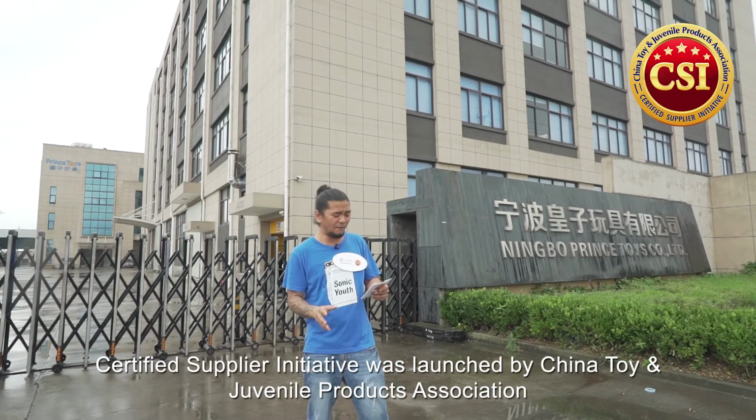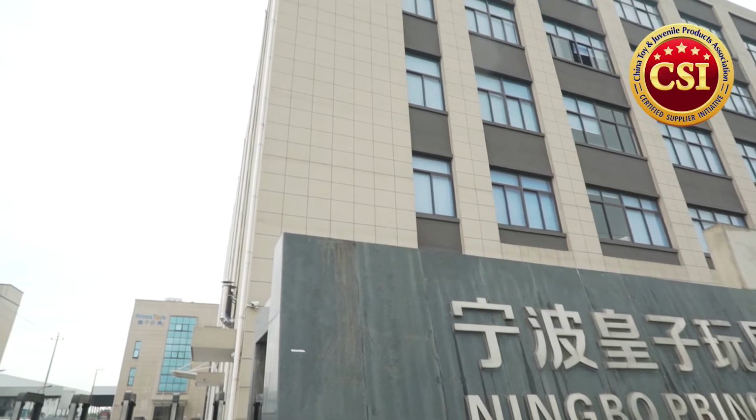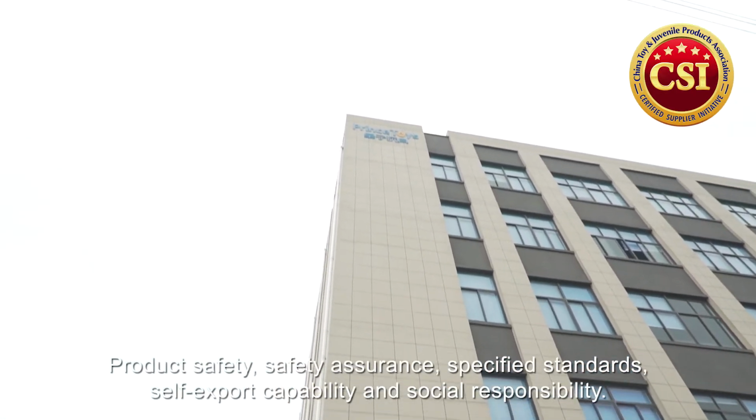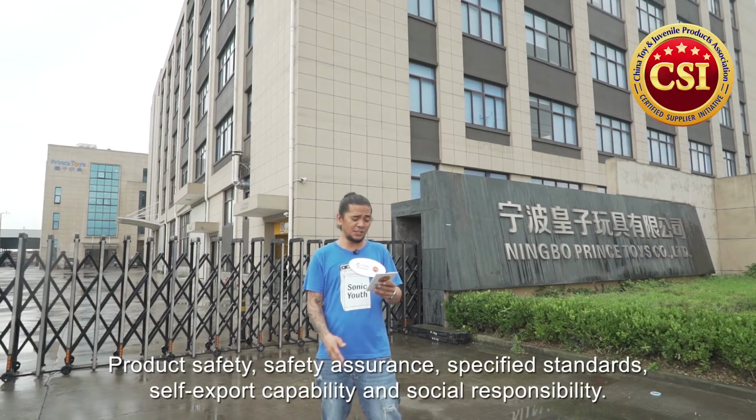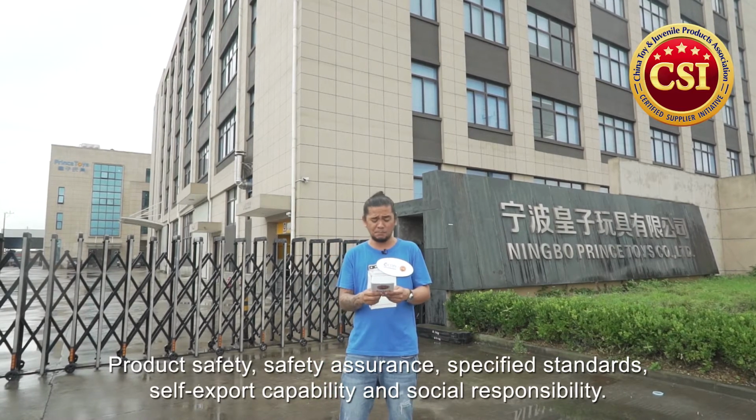We are here to evaluate toy and baby product manufacturers based on our 5 main criteria. These are product safety, safety assurance, specified standards, self-export capability, and social responsibility.